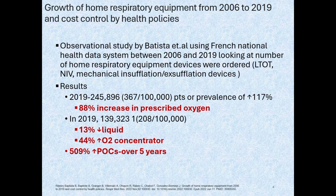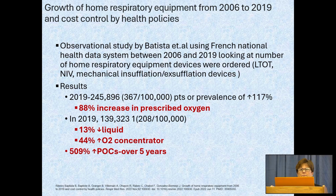I found a really good article that was published, and they looked at French data. And they looked at the growth of oxygen equipment and just respiratory equipment over a period between 2006 and 2009. But what was interesting is they found an 88% increase in prescribing of oxygen. So this was French data, French National Data System. But what they found is, and this is no surprise, 13% decrease in liquid oxygen, no surprise. But there was a 44% increase in oxygen concentrators. But the interesting thing was a 509% increase in POCs over five years.